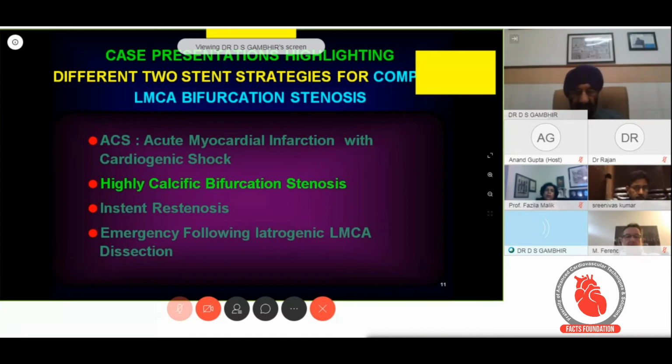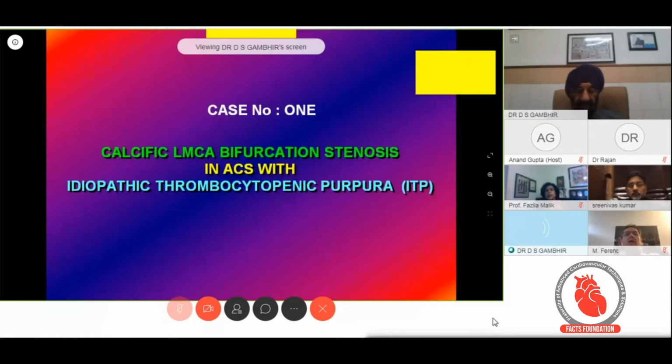Now, ITP, as we understand, and many of the cardiologists also have some idea from their MD levels, is a bleeding disorder characterized by premature destruction of platelets mediated by autoantibodies. The prevalence is very rare, 100 cases in 1 million population per year. And there is bleeding which may be spontaneous, microcutaneous bleeding, or major bleeding leading to even death in 5% of the cases.